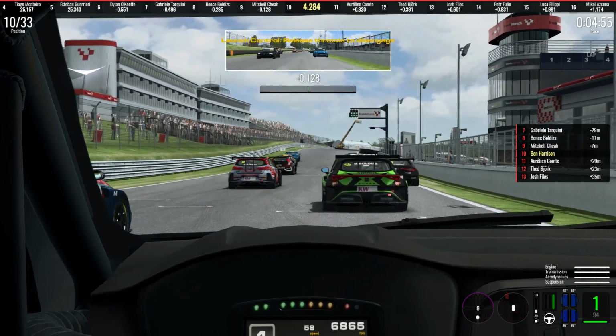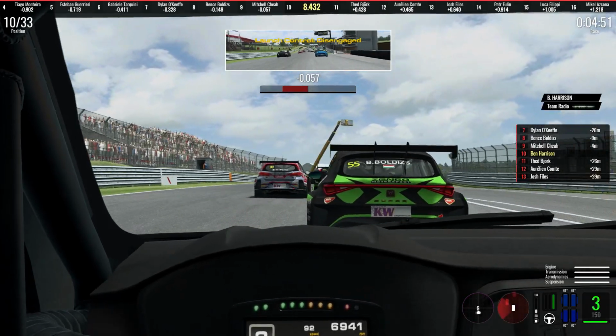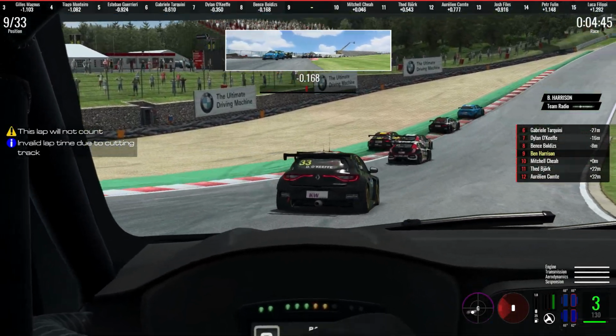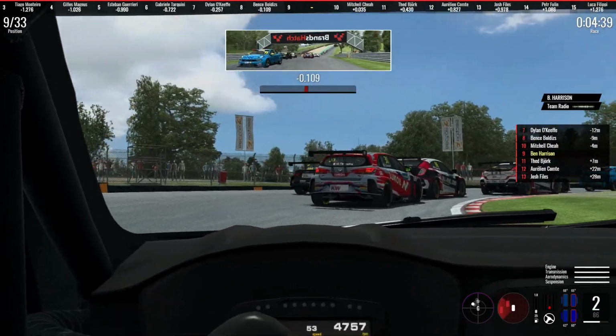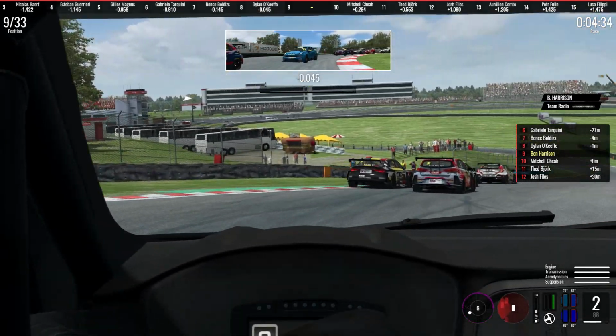To do so, we're hopping into the main new addition over previous years, and that's the Renault Megane RS TCR for a 5-minute race against the rest of the 2020 grid at Brands Hatch. We're into Paddock Hill Bend for the first time, and I've nearly binned it straight away. We're running against the AI on 104 difficulty, starting in 10th place on the grid.